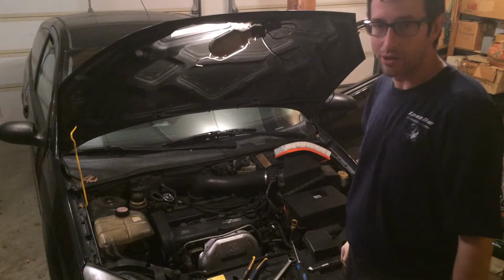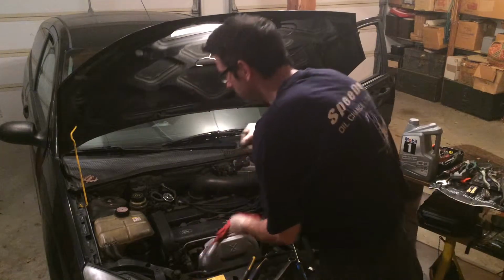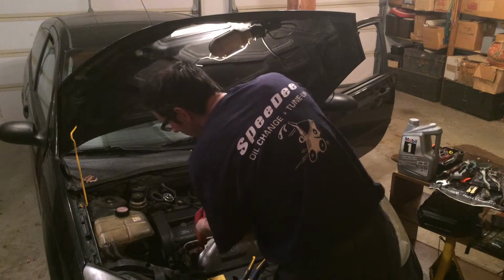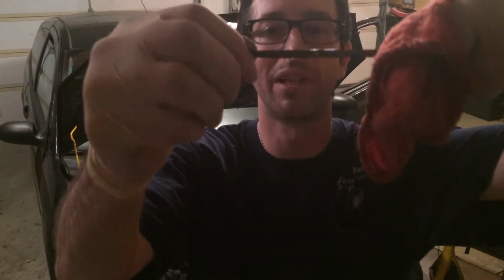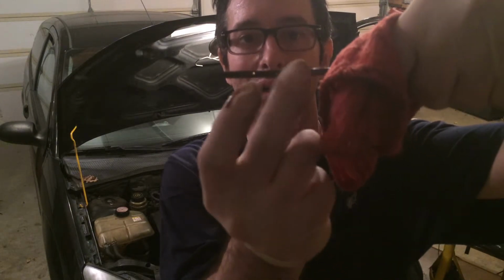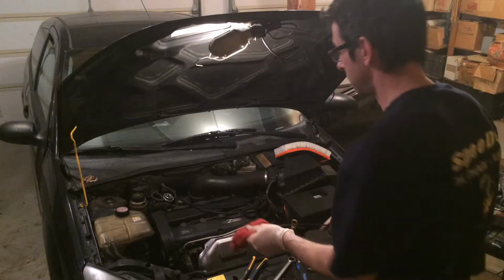When you're checking the oil on your car, however, not changing your oil, all you gotta do is come to the dipstick, clean it off with a rag, dip it and check it. There's gonna be a couple marks down here. There's going to be a full mark and there's going to be a low mark. If you're up to the full mark, you're good. If you get down to the low mark in here, you're going to need to go ahead and add a quart of oil to your car.